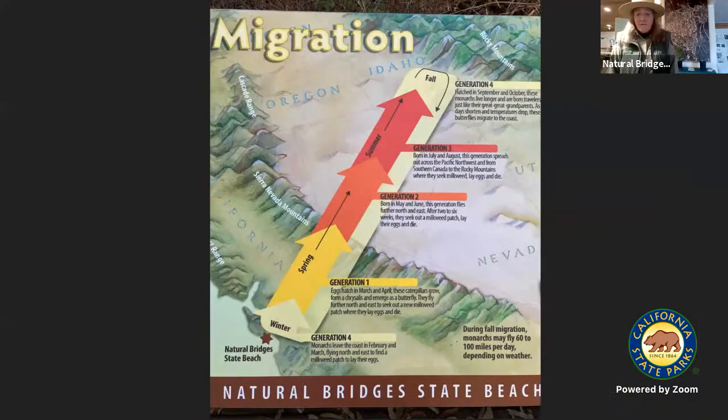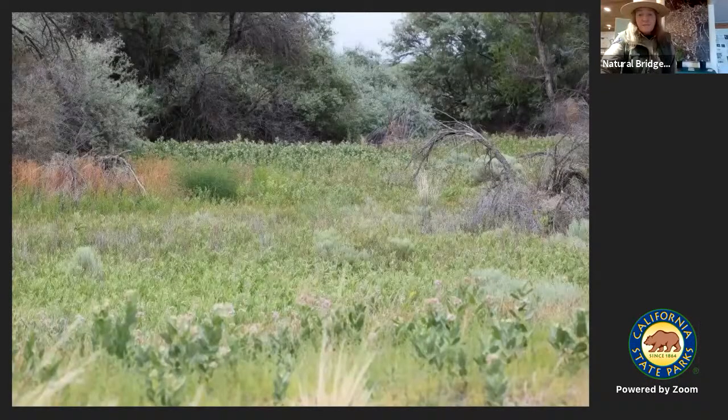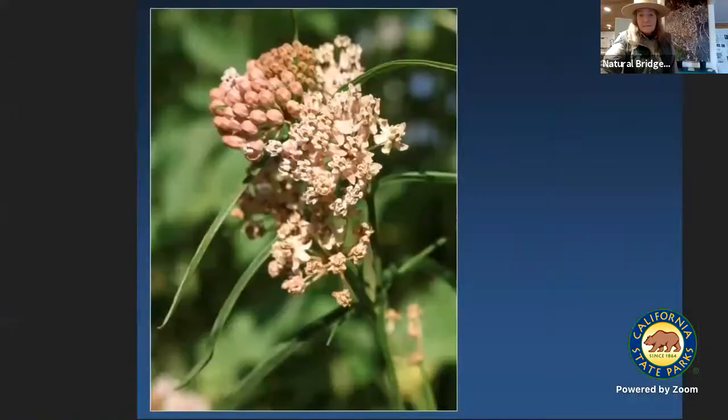Now, it takes a number of generations moving inland to be able to follow the milkweed, follow the flowers. I like to call it chasing spring. You know, honestly, that's a little bit like I am. I love to chase spring and I love flowers. So I feel a little bit like the monarchs in that way. So each generation takes about a month and they go inland, finding places with milkweed where they can lay their eggs and the whole life cycle takes place.